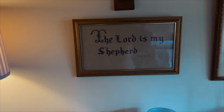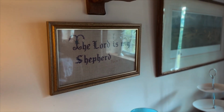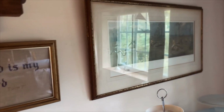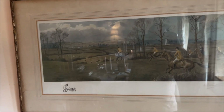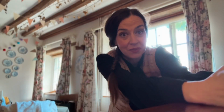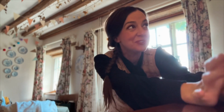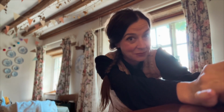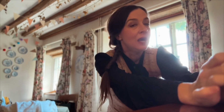Up here, I've got a sampler, which is about, I suppose it's not old, it's about 30 years old. And then here, I've got a print of The Hunt. I don't even know whether it's a print, actually. I think it's a painting. I do know that it was extremely expensive when I bought it. It was many, many years ago.